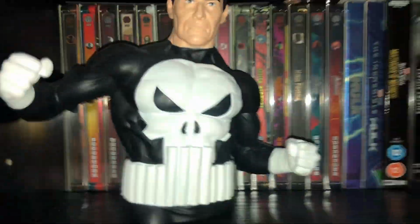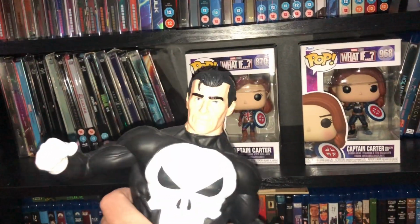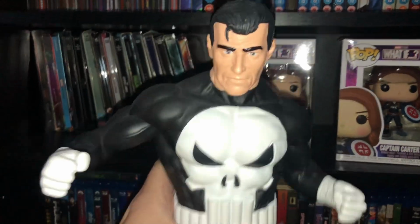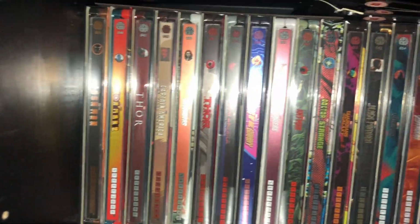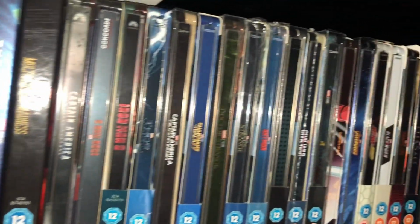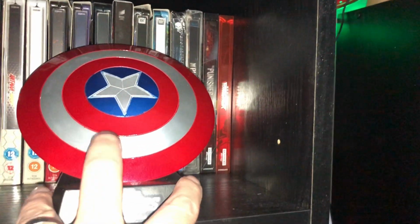Been down the shelf. As you can see, we have a Punisher. It's just a plastic money box thing. Picked up in Vin Planet for about £7. It's quite good. And here we have steelbooks for the MCU stuff, all the way down and through, with a Captain America shield there. You'll see a few of them.